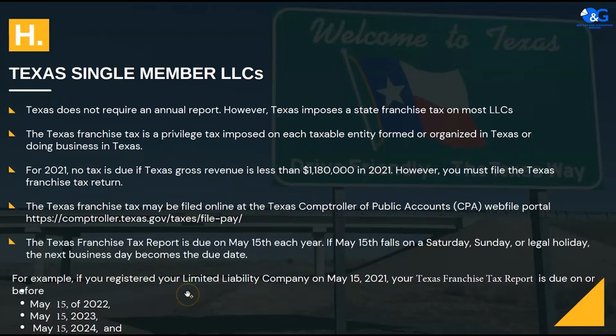Now, when we say Texas gross receipt, we mean that gross receipt that is generated specifically in Texas. It does not include gross receipts that you've generated from other states, especially. And this goes to foreigners that are not here.